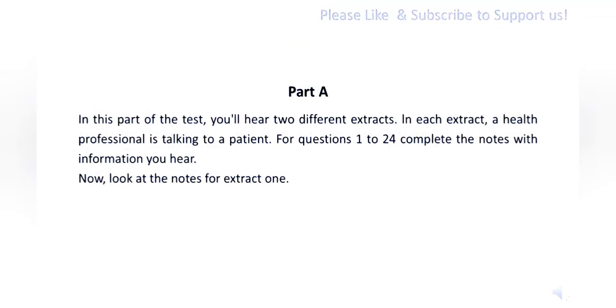Part A. In this part of the test, you'll hear two different extracts. In each extract, a health professional is talking to a patient. For questions 1 to 24, complete the notes with information you hear.